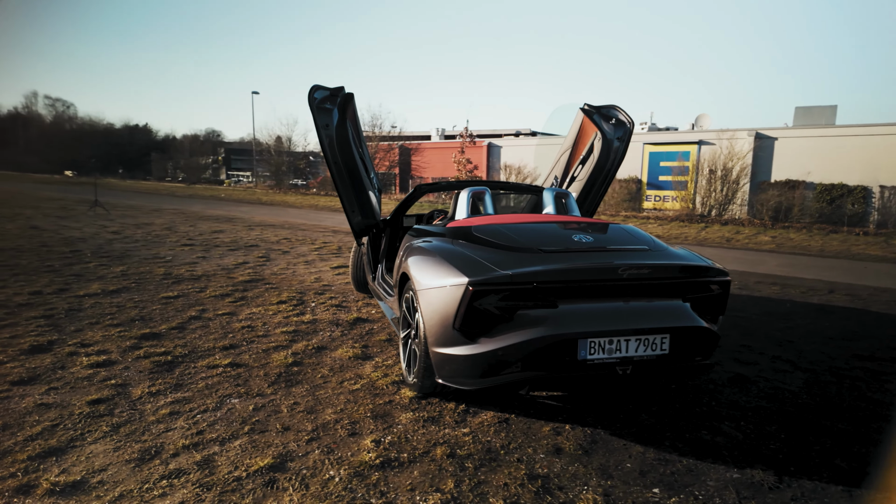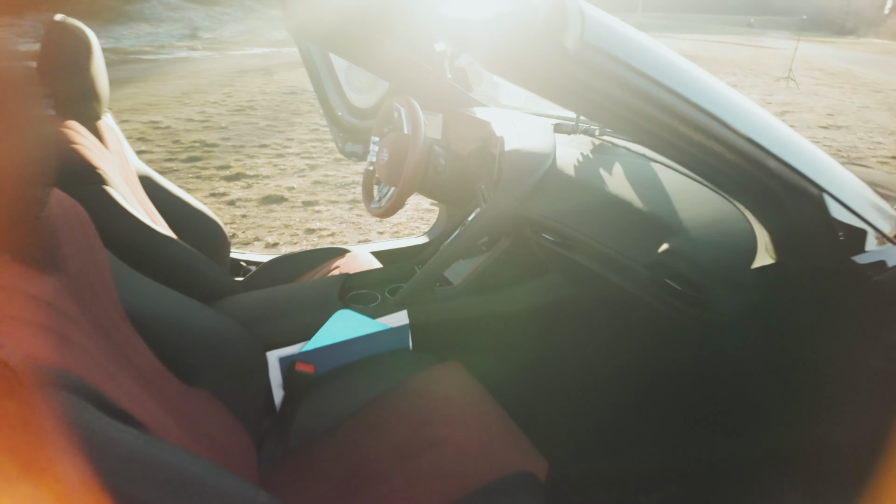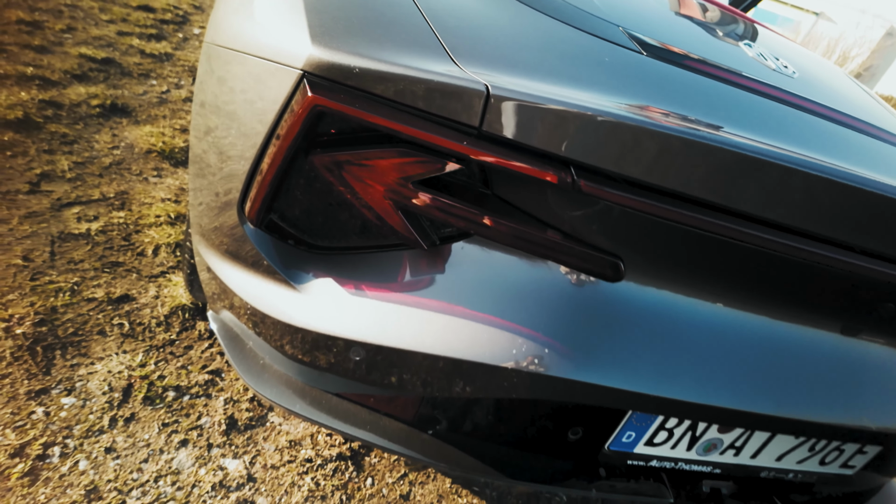Would we take it over a classic lightweight roadster like an MX-5? Probably not. Would we take it over a boring EV sedan? Absolutely. Now let's break it down. Here's our final rating on the Mashallah meter.